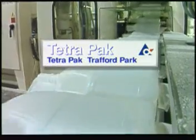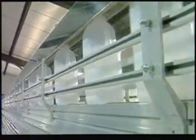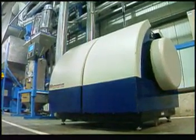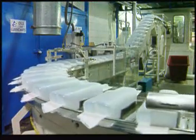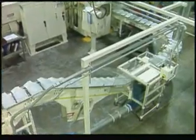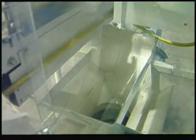At Tetra Pak, one of the UK's largest manufacturers of plastic milk bottles, process waste handling is an integrated part of the production. With an output of approximately 2.5 million milk bottles per week, Tetra Pak has considerably increased raw material utilization by reusing their process waste.